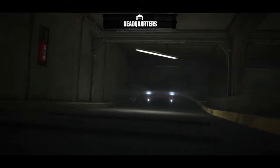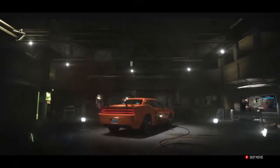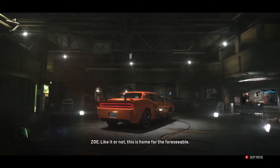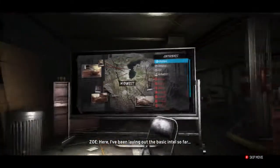Okay, you pass. In here. Think you're gonna like this place. Like it or not, this is home for the foreseeable. Here, I've been laying out the basic intel so far. The 510 Motor Club.